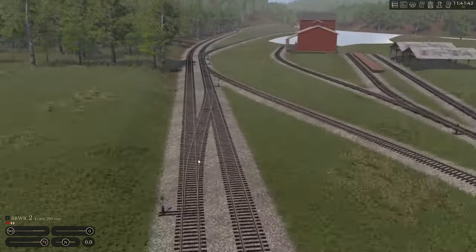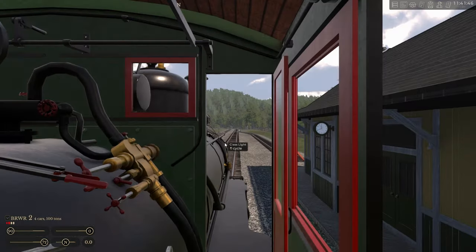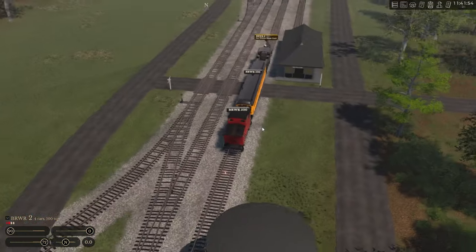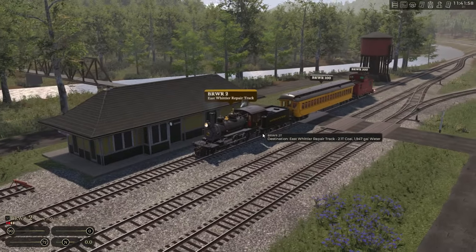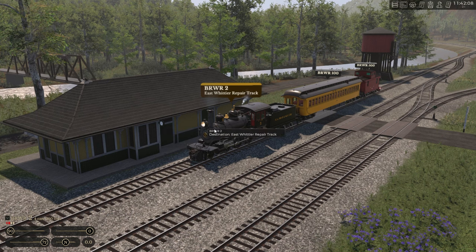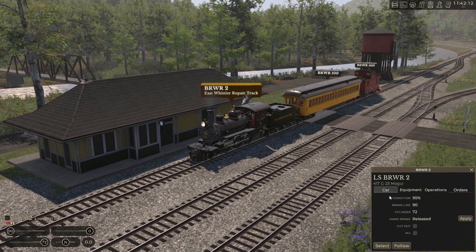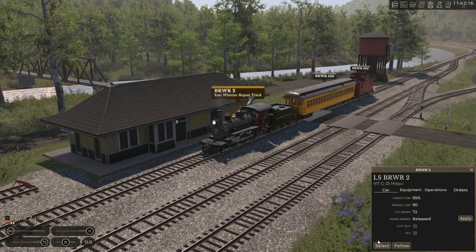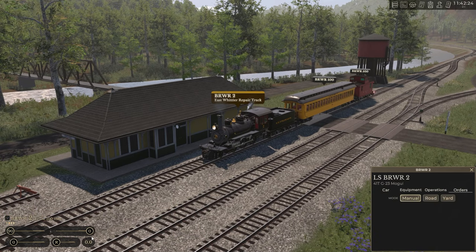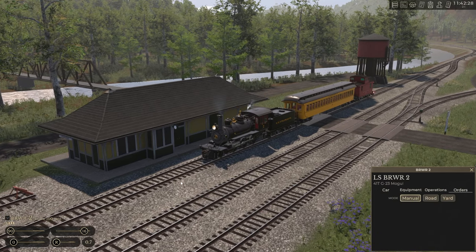So what I think we're going to do here, if we're going to go over to number one, or number two, I'm sorry, our lovely, lovely locomotive. Considering it's just been running back and forth for a while, doing passenger stuff kind of off camera, let's give it some love and go back to the interchange to pick up those cars, shall we?